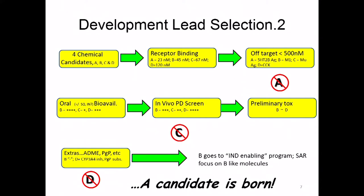You might do some early bioavailability studies in animals, and also pharmacodynamic screens, keep knocking it out. You might do some preliminary toxicology work, as well as what's known as ADME, which is the in vitro PK: absorption, distribution, metabolism, and excretion. And you might not want certain ADME profiles, so you can knock that out. And according to this screen, then you would pick molecule B, and then you would have a development candidate.